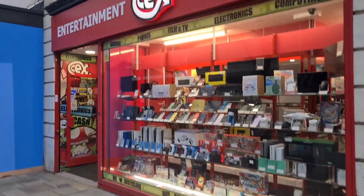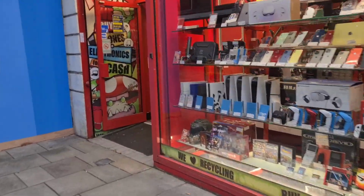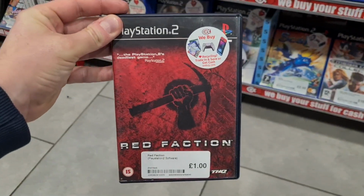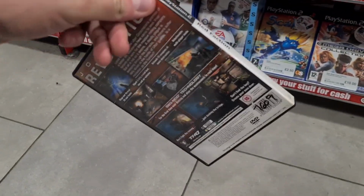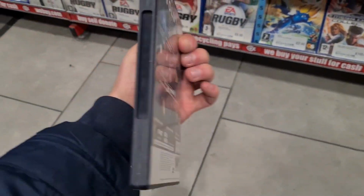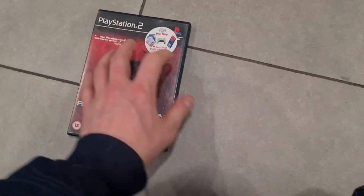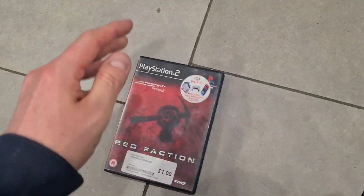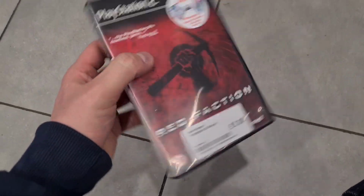And while we're here, you got to really. Red Faction 1. I've needed this one for ages and surprisingly hard to find. It's only £1. You can obviously pick it up from Vinted and eBay, but when it's only £1 in here, it feels bad, even just paying £2-3 off those platforms. Manual, although it's got a bit of pen on it. I don't really care about that.